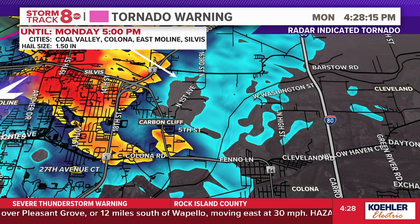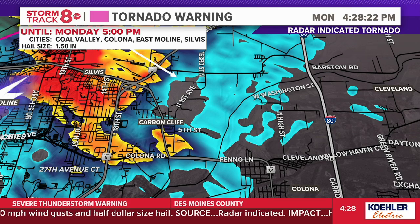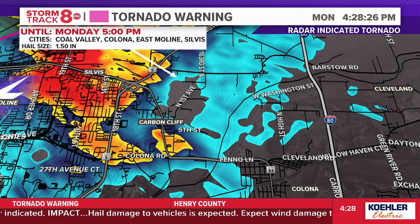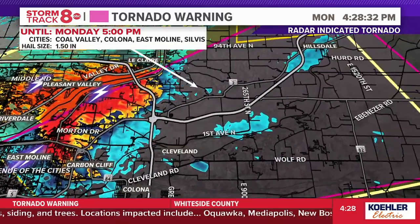And keep this in mind too. With all this wind that may be spinning around as well, even the lightning, we can't rule out some isolated power outages when it comes to this particular storm. So that's the tornado warning that we see right here that will continue until about 5 p.m.